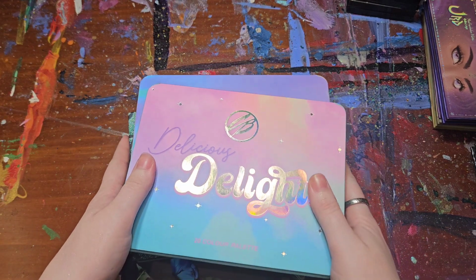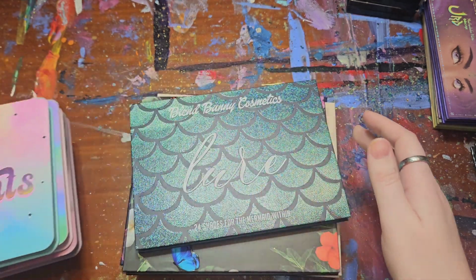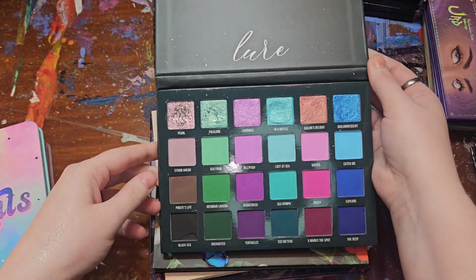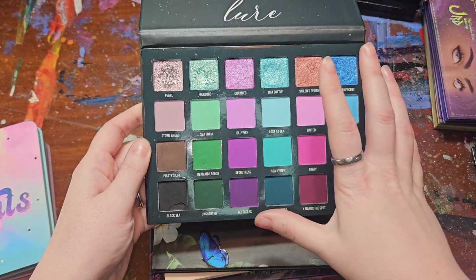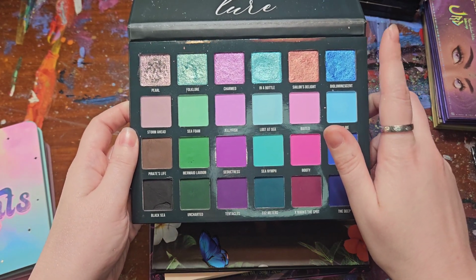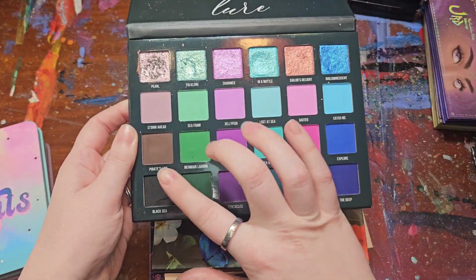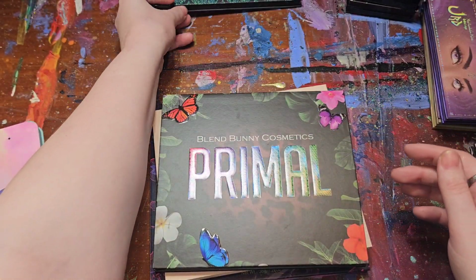And then our last little stack here. I'm gonna get those out of the way. These are my Blend Bunny palettes. I'm gonna keep these, I think. So the Lure, that's a keep. This is new to my collection, and I really love this one. I really like the shimmers in this. I think these are probably the best formula of shimmers Blend Bunny has done, so I'm going to keep it. And I really like all of the shades here, which I don't feel that way about a lot of their palettes. So I'm gonna keep the Lure.